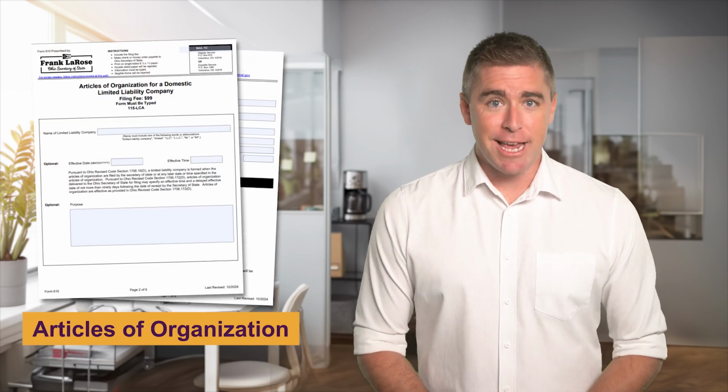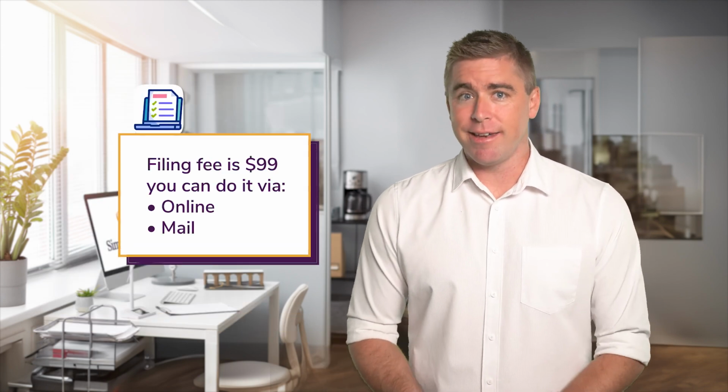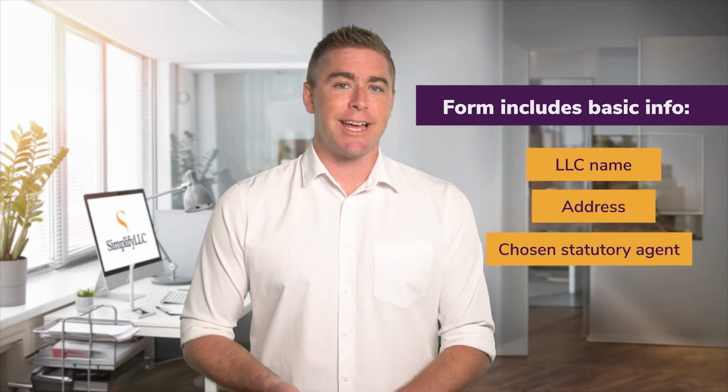So now you're ready to bring your LLC to life. And you'll do that by filing the Articles of Organization with the Ohio Secretary of State. The filing fee is just $99, and you can do it either online or by mail. Most folks go online because it's faster and it's more convenient. This form includes basic info, your LLC's name, address, and your chosen statutory agent. Double check everything before you hit submit. You don't want to hold things up with a simple typo.